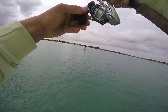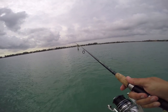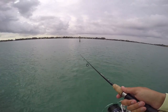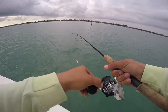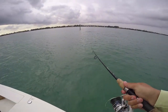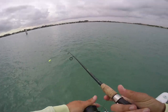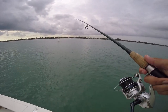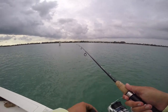Ooh, something monstrous spooked when that landed over there. Oh, crap. Right in front of that sign, or right behind the sign, I should say. Oh my God, here they come, here they come! Big school of jack right in front of me. I don't know which way they went, but come on. Oh dude, come on now. They were monsters. They were just lagging behind it for some reason, and when I slowed it down to let them catch up, they just spooked off of it.